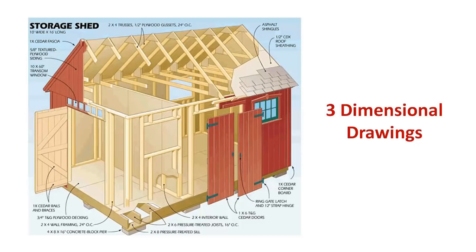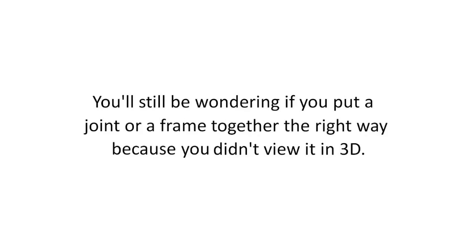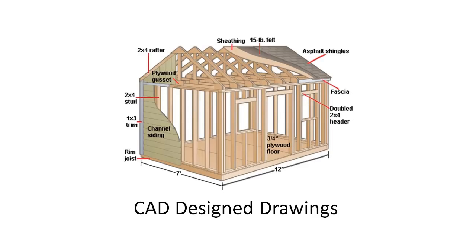Three-dimensional drawings. Here's the big problem. Most plans show you only one-sided views. That is simply not enough. You'll still be wondering if you put a joint or a frame together the right way because you didn't view it in 3D.